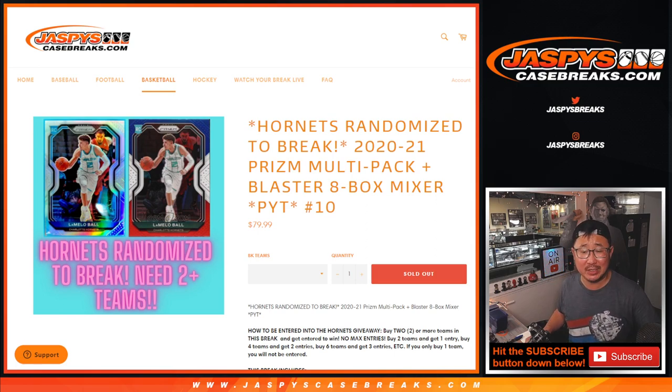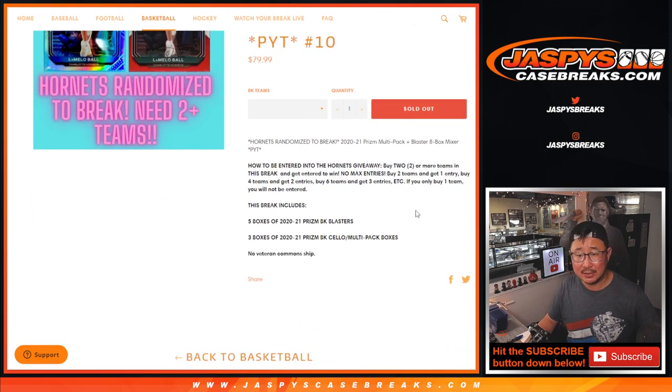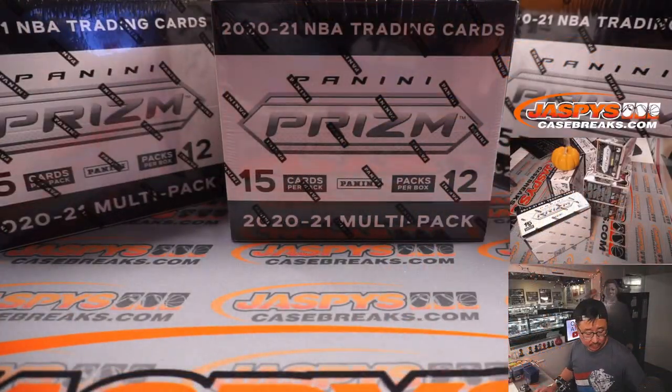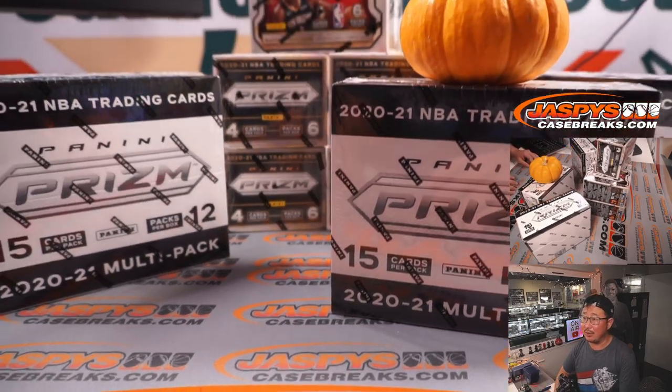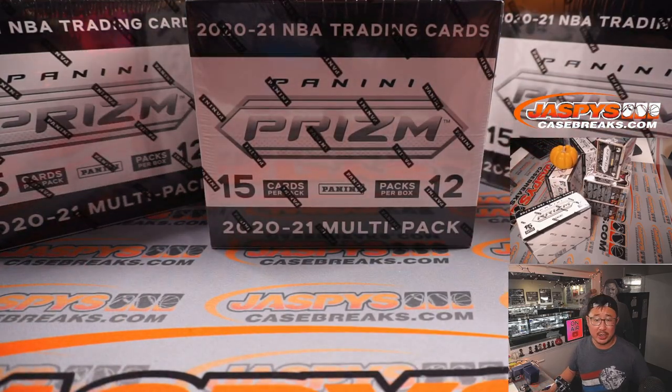2020-2021 Panini Prizm Basketball. It's a mixer, Panini Prizm Basketball mixer, featuring three multi-pack boxes. So this is where the cello packs come from. We'll do three of those, and then a handful of blaster boxes as well. Five blaster boxes, same year, all 2020-2021.